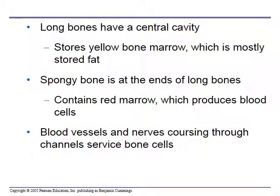That's not true. Okay, your long bones have a central cavity, and that stores yellow bone marrow, which is mostly fat. So again, you probably don't think of fat being in your bones, but your big, heavy bones have it. Same in an animal, the bone marrow is in the big heavy bones. And then you have spongy bone at the ends of the long bones. So in the middle, you'll have the bone marrow, but towards the end, it's really spongy, and that contains red marrow. So the yellow marrow is the fat. The red marrow in this spongy part produces blood cells, and blood vessels and nerves course through the channels and service the bone cells. So again, think very much alive. Certainly hurts like heck when you break them. There's nerves, there's all kinds of things going on in there.